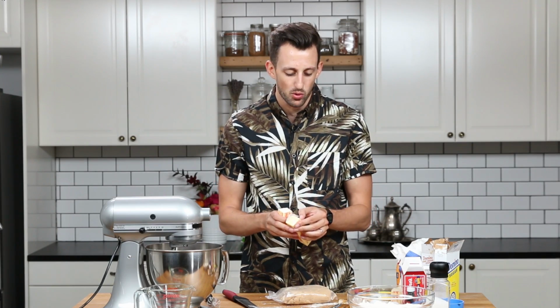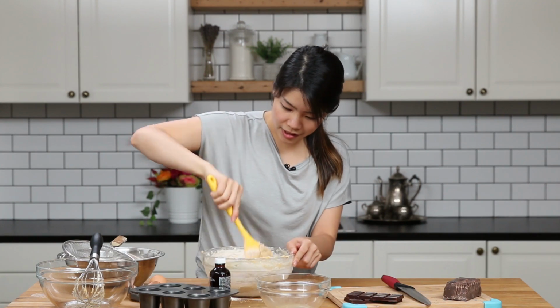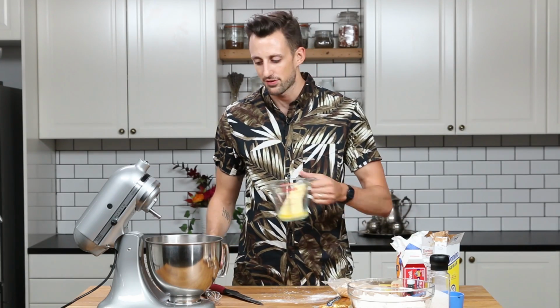When you do that, it's important to let the butter then cool back down a little bit. You don't want scrambled egg cookies. That's looking pretty good. I know there's still some flour on the surface here, but we still have to toss in the chocolate. So we have a stick and a half of butter.